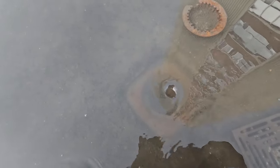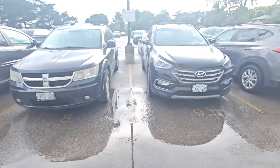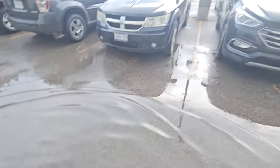Why you'd want to steal these ones, because these whirlpools are garbage. Just wanted to make sure it wasn't backing up over there again, because I don't know why it's going down so slow. They may need to give these lines a power wash.